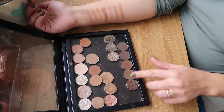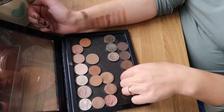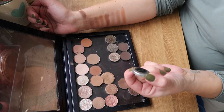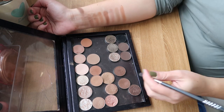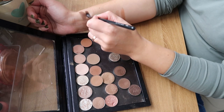And then we go immediately into the darker ones, and these will not swatch very well. Oh, sorry, that just got really... This is Mocha by Makeup Geek. Here I have Dark Rose. This will not swatch well. I can see it immediately that it's quite a bit hard. Let me pick it up with a brush.